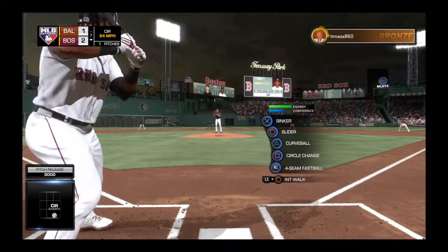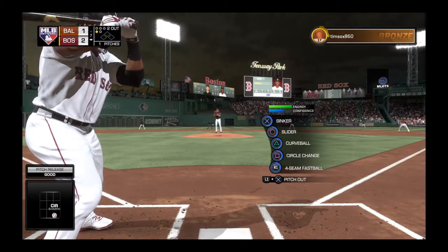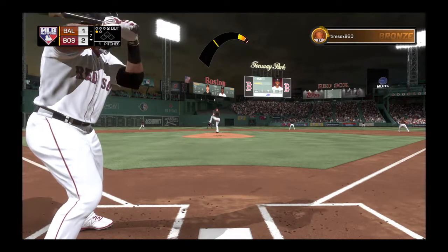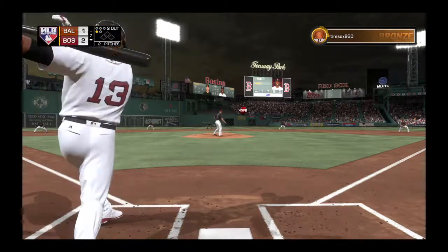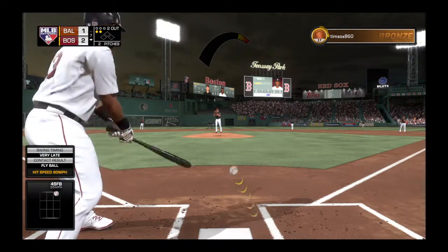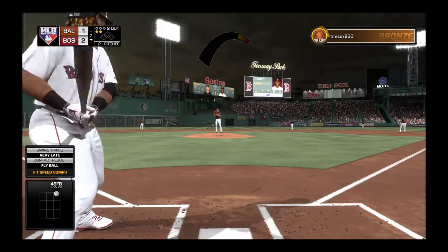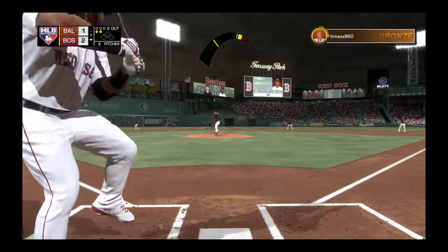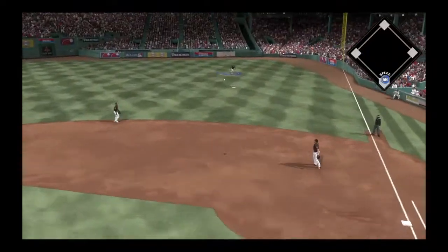Good setup, and the circle change hits the spot. 0-1, and he's definitely off to a fast start in the early part of the season. Here's a high foul ball as it finds a lucky fan in the upper deck for a souvenir. The windup and the 0-2 pitch. Line to the right side.